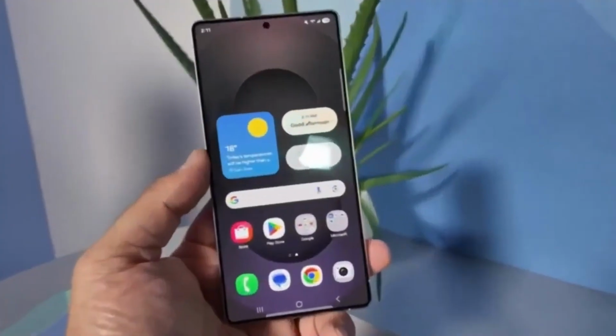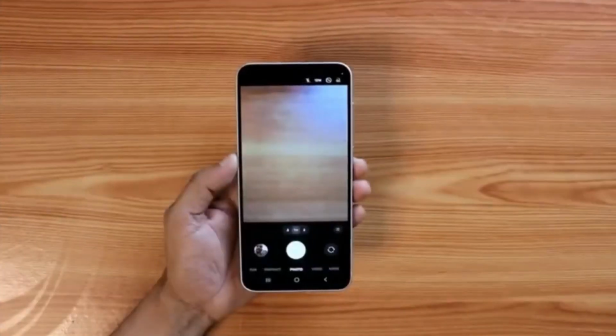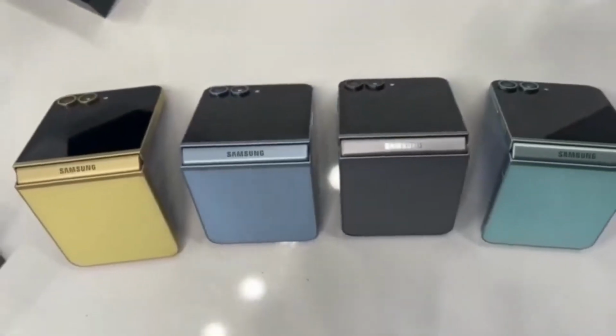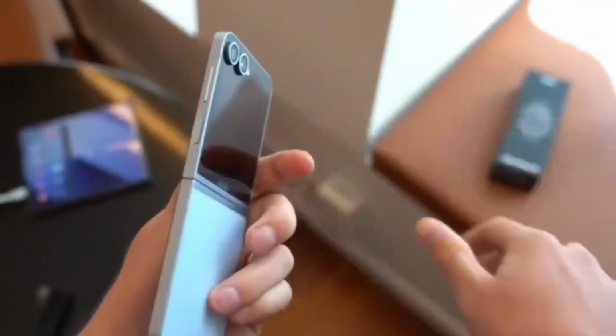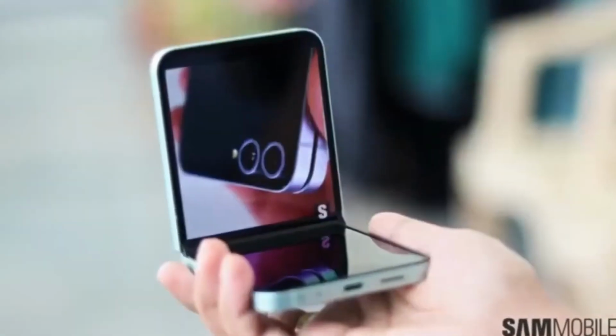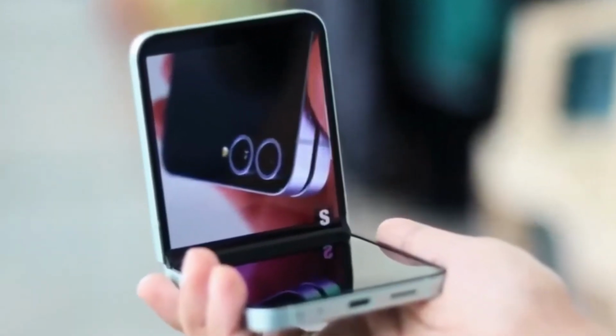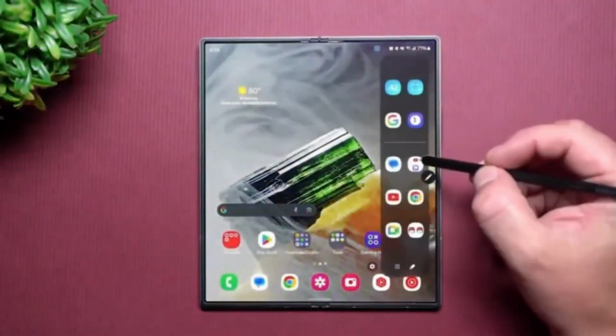But that's not the only move Samsung is making to reduce thickness. The Galaxy Z Fold 7 is also not expected to feature an S Pen digitizer. Removing this component makes the phone thinner and lighter, and while that might sound like a downgrade, Samsung has a plan. The company is reportedly working on a new OLED panel technology that can support stylus input without needing a digitizer.